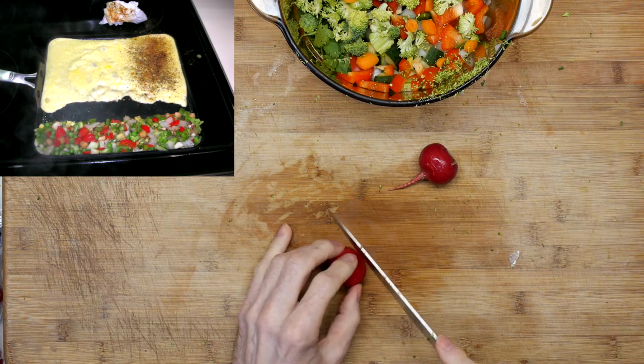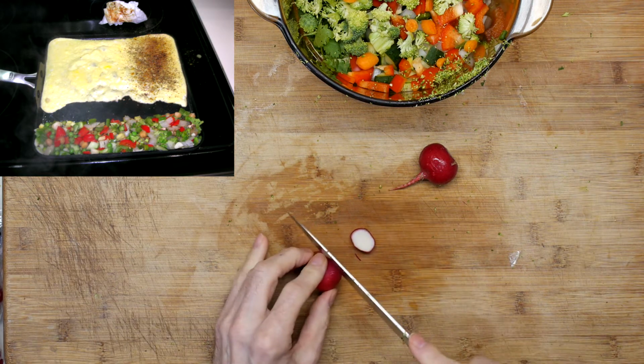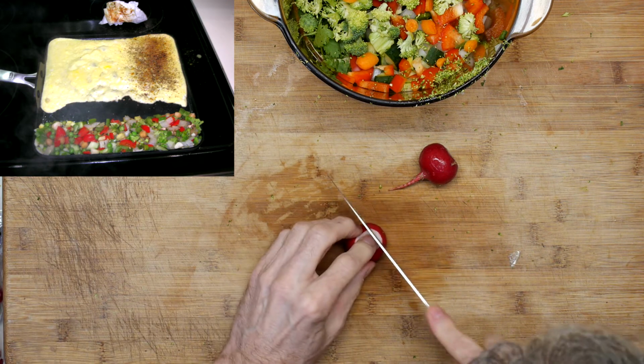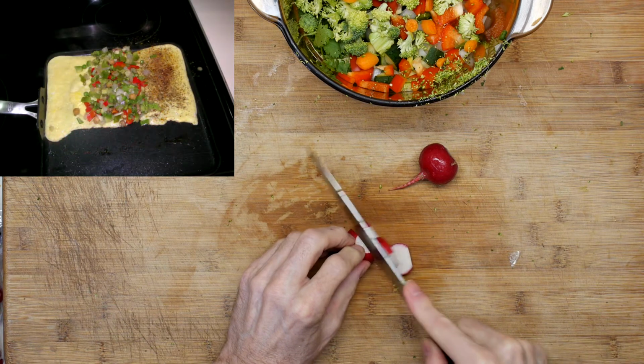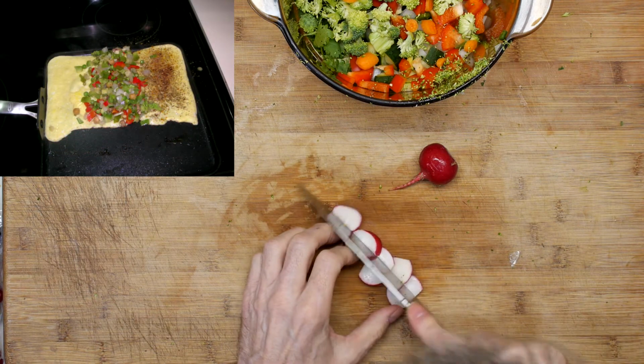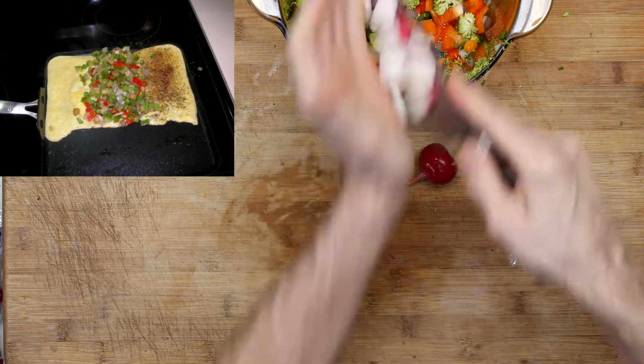I top off the middle with some fresh eggs, the rest of the cup. Get it balanced so it's pretty structural, right? So it won't fall apart like it did on me that one show. So then pile the vegetables in the center. It's not too hard to get the spatula under, especially with this brand new pan.